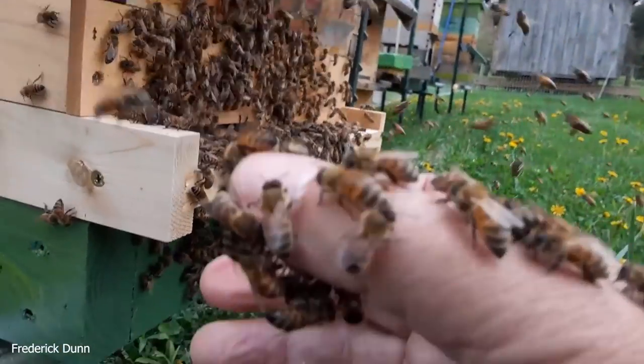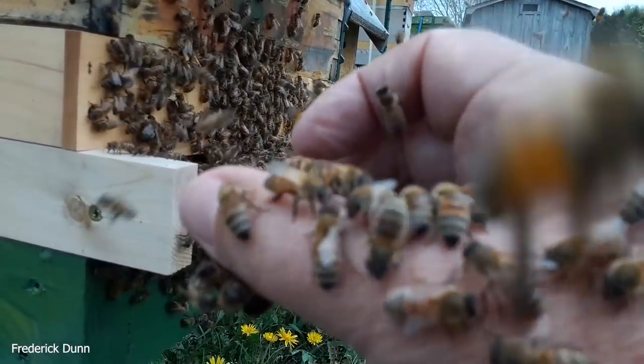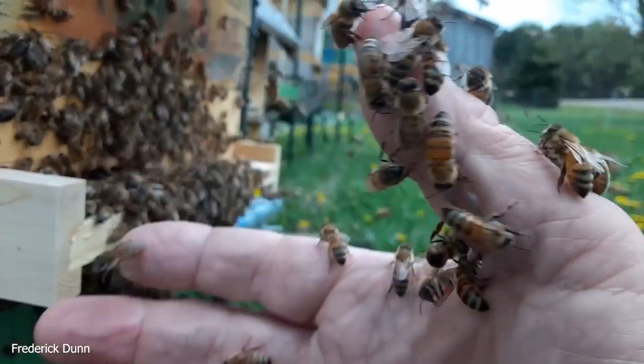And they're starting to beard. Here they are on my hand. And I have to be careful when I hold the phone because I don't want to squash any bees. I wish I could take a picture of the phone itself, but because I'm using the phone, I can't.